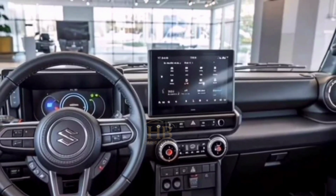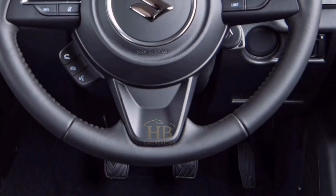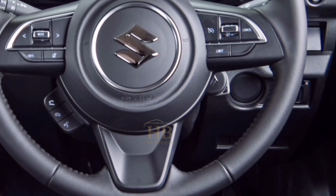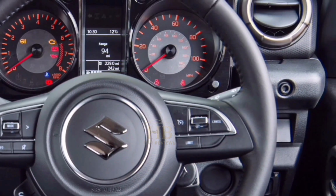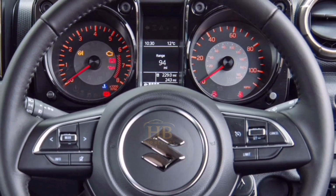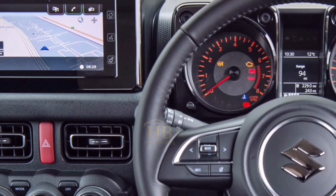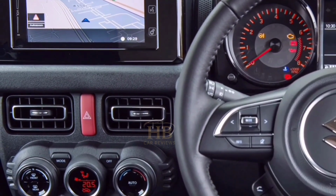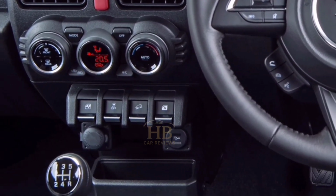After all, this is a small SUV, but Suzuki has made clever use of every inch. The front seats offer excellent visibility and a commanding driving position, while the rear seats are best suited for two adults or kids on short trips. The rear cargo space has been slightly increased for 2026, and the rear seats can be folded completely flat, giving you a surprisingly roomy area for luggage or adventure gear.